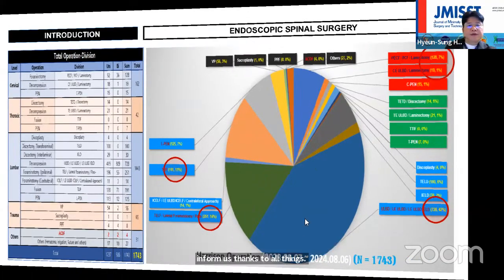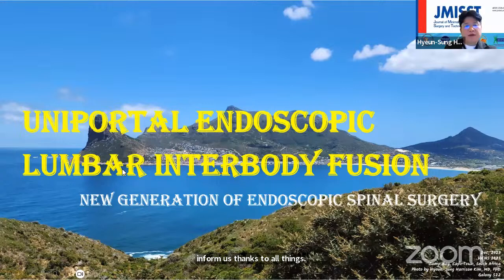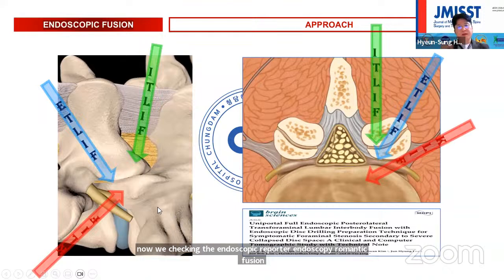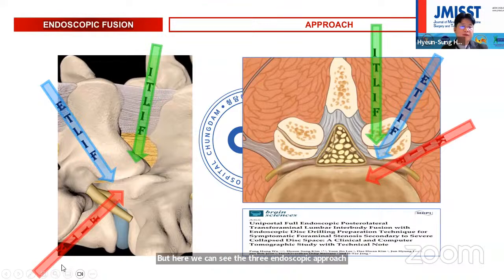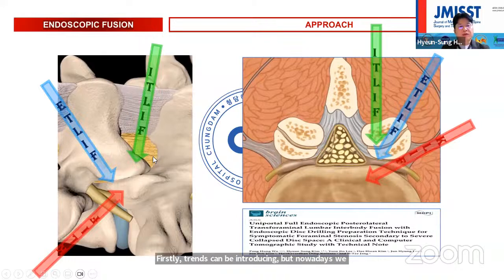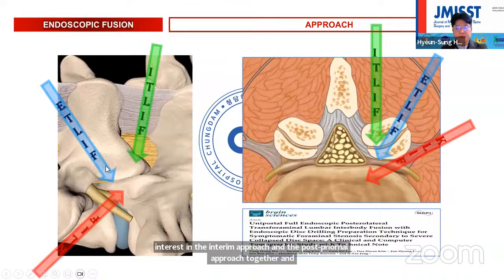And now we are checking the endoscopic uniportal endoscopic lumbar interbody fusion. Here we can see the three endoscopic approaches currently introduced: firstly, a transkambin approach, but nowadays they are introducing the interlaminar approach and a paraspinal approach together. And I mainly use this paraspinal approach.